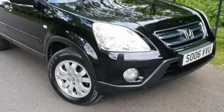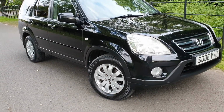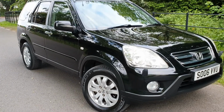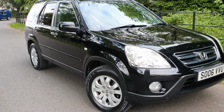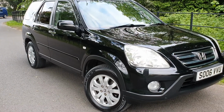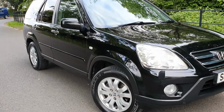Okay, so she is in black, hardest colour to keep clean. A lot of the miles on this particular car were done on motorway journeys. I do know the previous owner. I have known him for about 20 years or so, and they were travelling from Norfolk and back down to Kent a lot of the time.